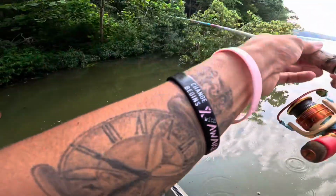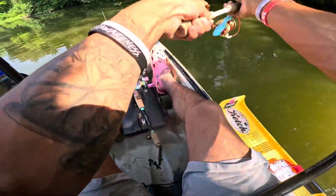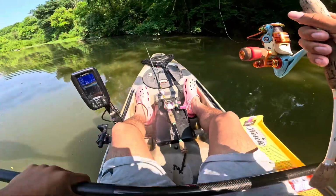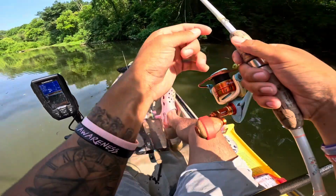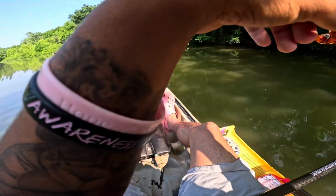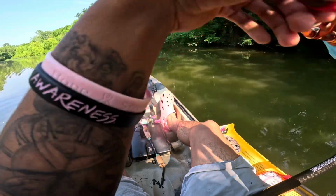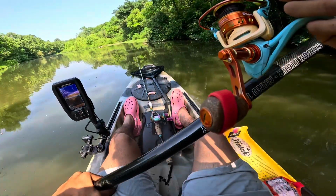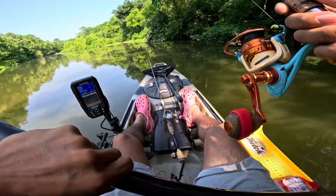No. That's your kayak or that's the road? Yeah, that's mine. That must be lightning. Thank you. Thank you.